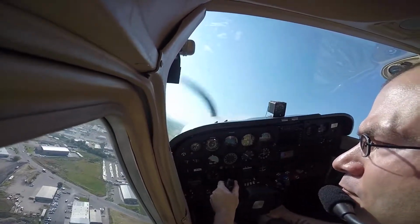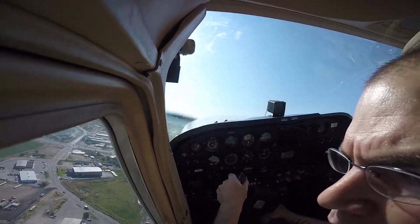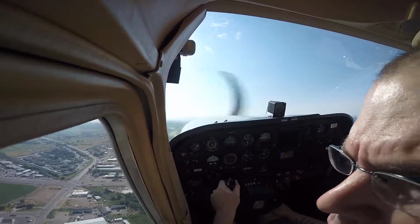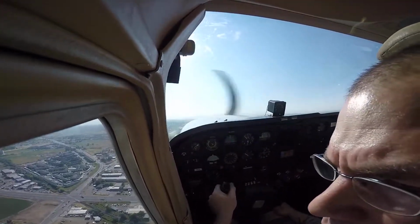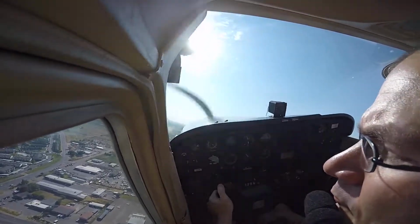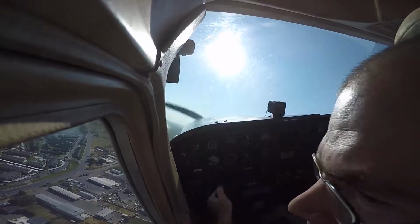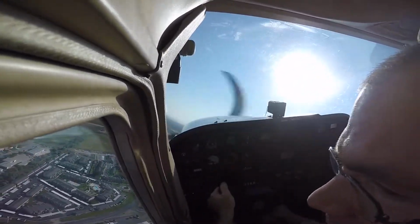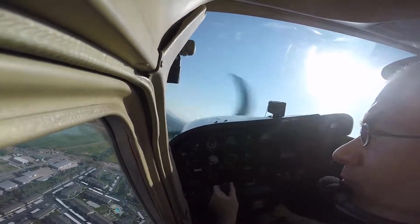Tower, 745 Bravo Alpha with you. 745 Bravo Alpha, Ogden Tower, roger. Report missed approach. 745 Bravo Alpha. 6 Kilo November, runway 34, clear to land. Clear to land, runway 34, 6 Kilo November. This is my last full stop, and then I'll be taxiing back to the ramp. 6 Kilo November, roger.